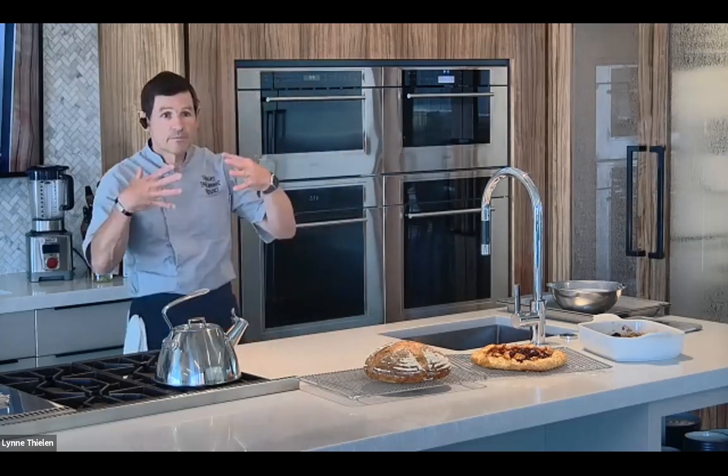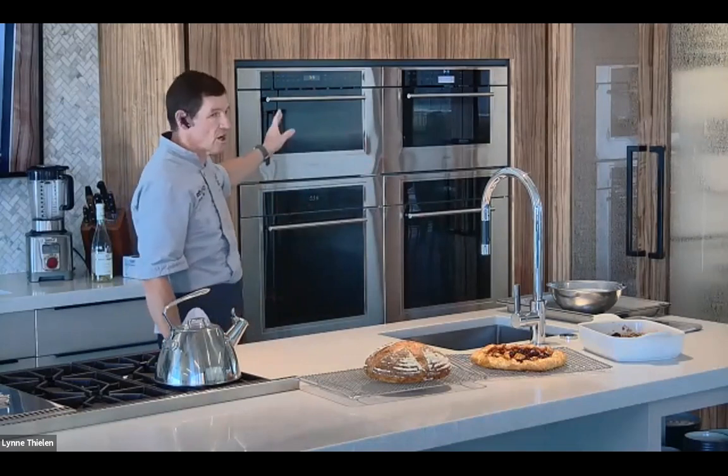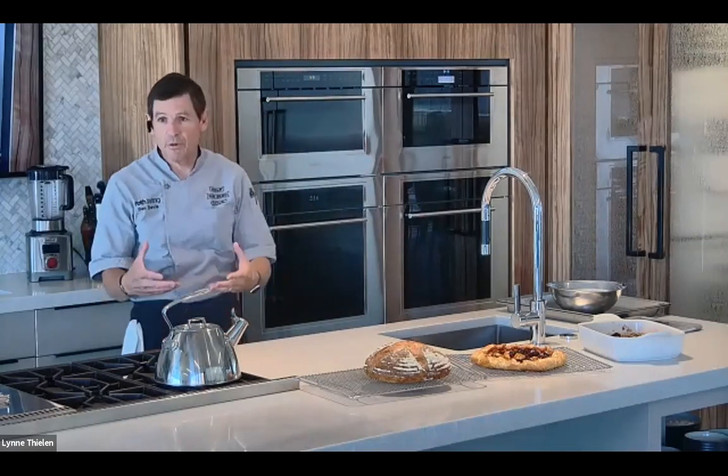So convection steam is going to marry those two types of cooking together. It's going to make steam. It's going to start adding moisture into that oven cavity to help my risotto stay a little bit moister, but it's going to actually cook the rice.